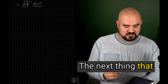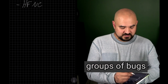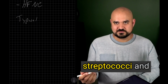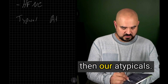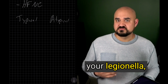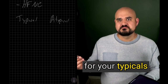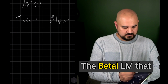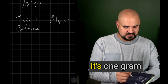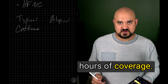The next thing that we're going to need to do is antibiotics, obviously. Two big groups of bugs that we have to kill are our typicals, like our streptococcal, and then our atypicals, like your H. flu, your Legionella, your Mycoplasma, stuff like that. For your typicals, beta-lactams work really well. The beta-lactam that I like is ceftriaxone. It's 1 gram once a day. You can dose that and you've got 24 hours of coverage.